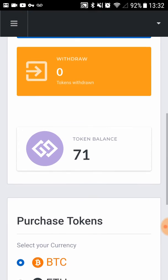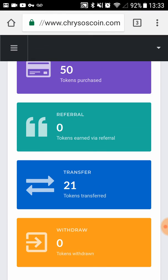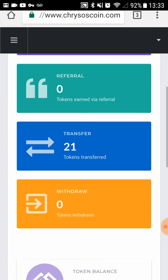So Chrysos seems like a really great platform. I do like a lot of things about it. Most importantly, that they pay you back in tokens. The capital release will be given to you in tokens. So what does that mean?